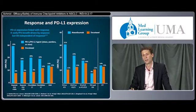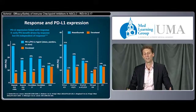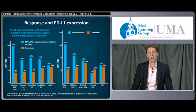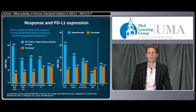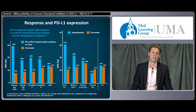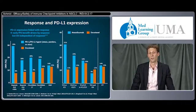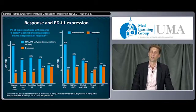And if you look at the data from across those trials from KEYNOTE-10, CheckMate-17, CheckMate-57 and OAK, you can see there are differences. There are differences in response rate. In KEYNOTE-10, in the group with 50% or higher PD-L1 expression, the response rate of a single-agent immune checkpoint inhibitor therapy is very high, with 29% compared to 8% with docetaxel. Whereas if you look at all comers in OAK, which includes PD-L1 positive and negative patients, there's barely a difference between chemotherapy and atezolizumab in this study.